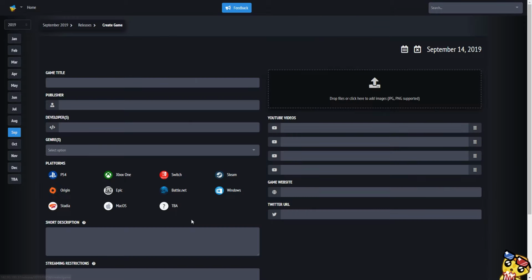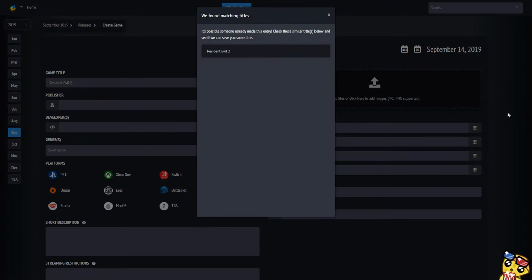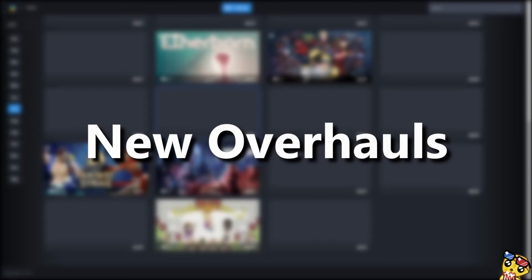And now, only one user at a time can actually edit an entry, and when adding an entry, leaving the title field will now warn you if other titles have been recently created, like Resident Evil 2. There you go.